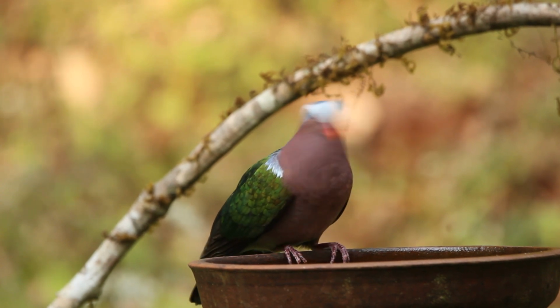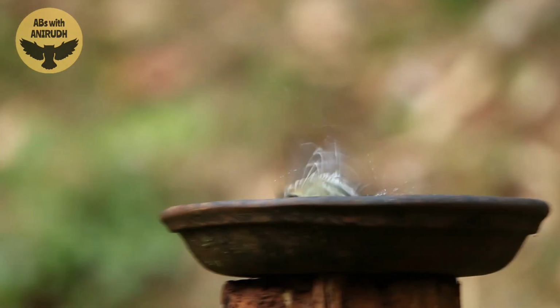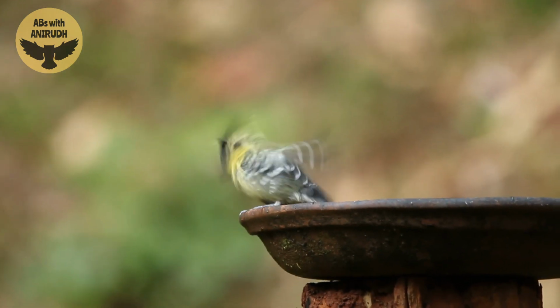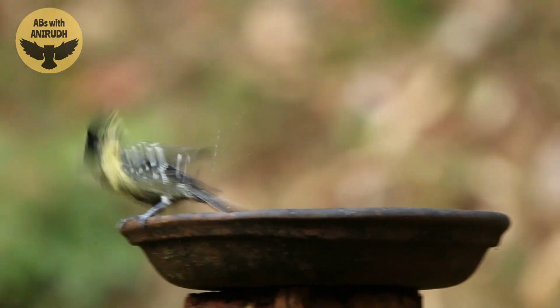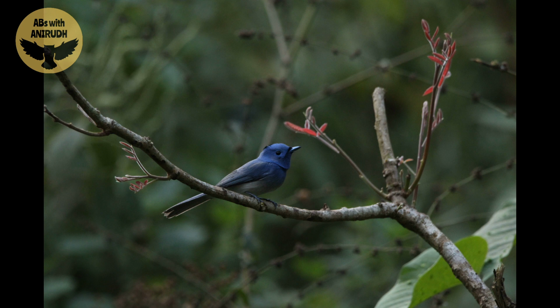Even today, we had a visit from these cute birds, Indian yellow tits. The female emerald dove also came to have a sip. This time, the dark-fronted babblers arrived later. We also saw the brown-cheeked fulvetta while the other photographers were photographing the birds at the bath. I was photographing this bronze drongo which was right behind me. The black-napped monarch did not sit on its favorite perch and chose this natural perch decorated with flowers.